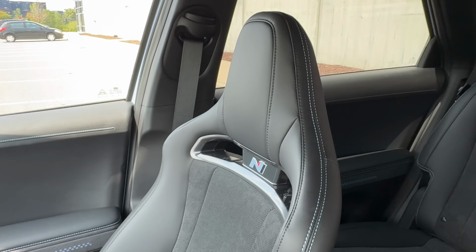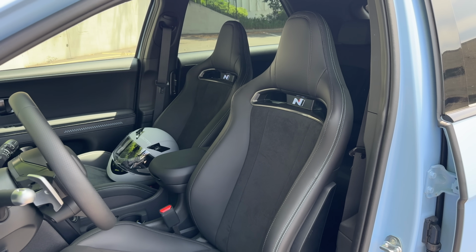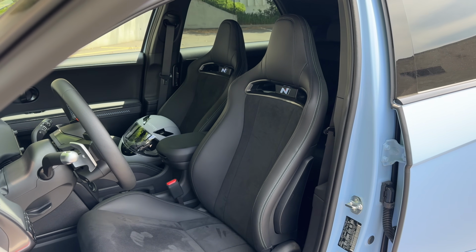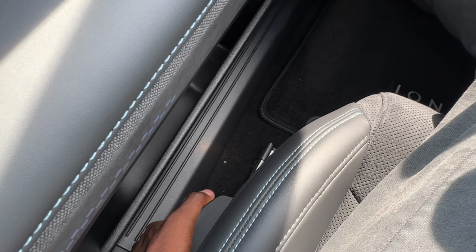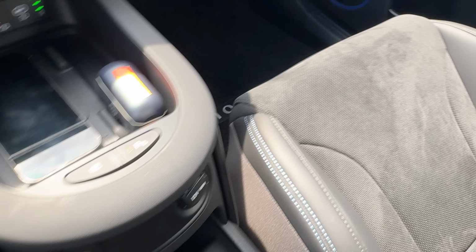And these are also some new seats. So the N has, like I said, these bucket seats with the N. They're pretty comfortable though. They are also manual. You don't get to move them on any sort of rails with a motor. You just have manual bucket seats, because that's the performance thing, saving weight. Got to get it under 5,000 pounds.